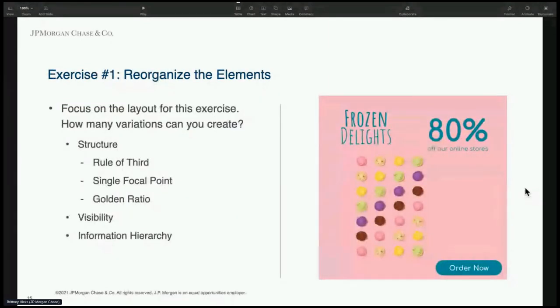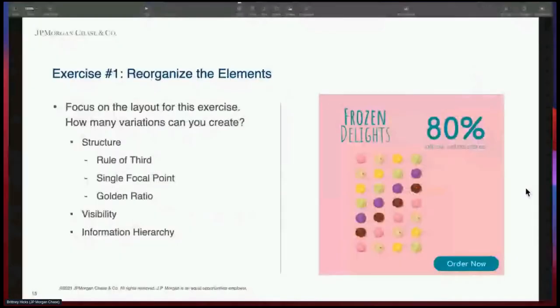Next slide, please. So for our first exercise, we're going to be reorganizing the elements. If you have the challenges, what I recommend you do is make a copy of it, and I will be going over some of the things I'll be looking through during the design process. So let us begin. Brittany, would you mind switching it to the exercise screen?